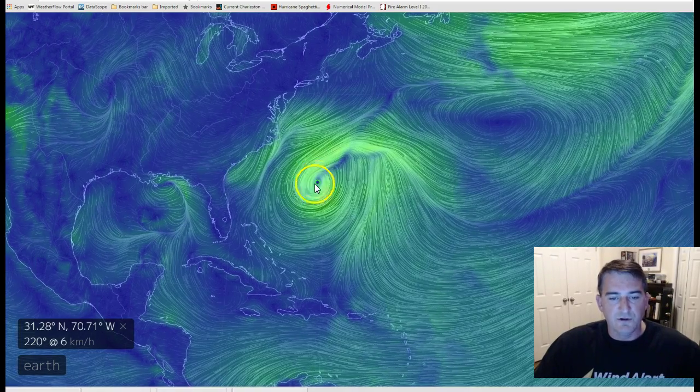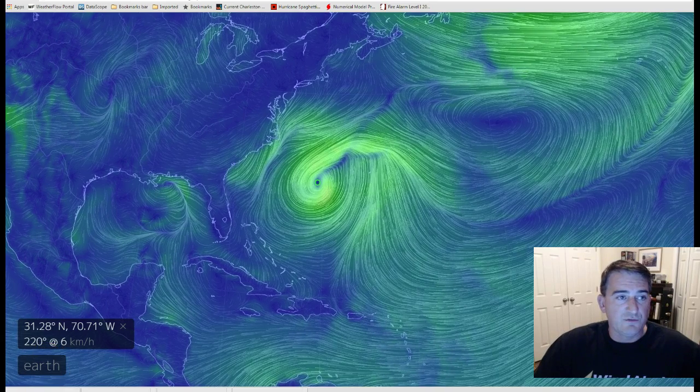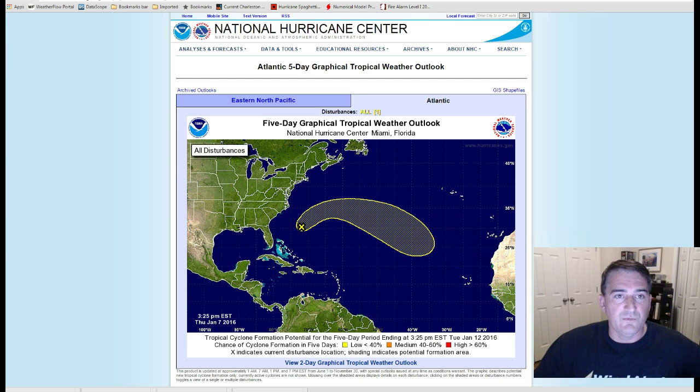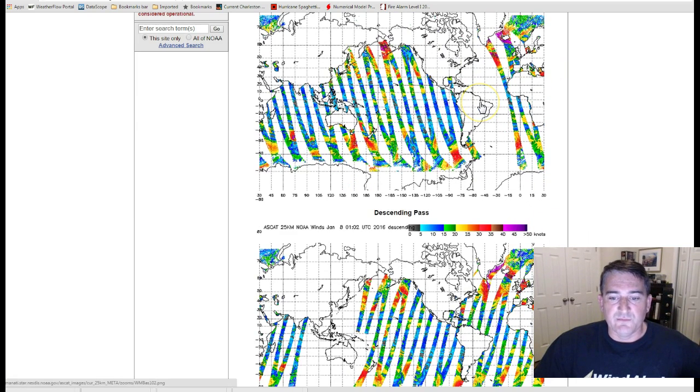This is where the surface low pressure is. It looks like it's pretty tight. They're saying that the winds right now are about 60 to 65 knots, and I think a lot of that is done through what's called the Dvorak technique, where they gather some information and it's sort of estimated to be where the winds are. Now, some of that is done with the advanced scatterometer, and this is an ascending pass and descending pass from a satellite.